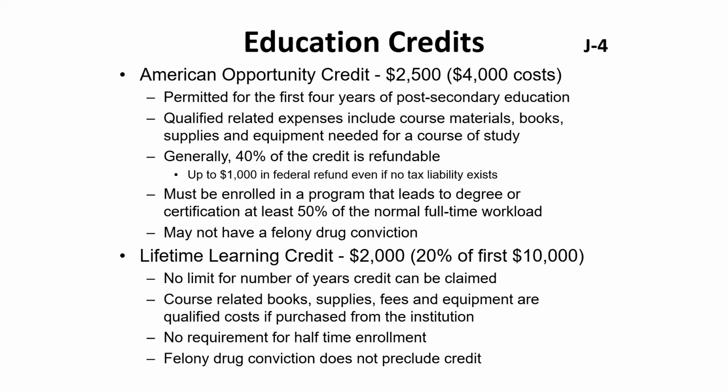You can take this for students who are going for a master's or doctoral degree, or if you have an individual who's just taking a class at a time. They want to go back to a local institution and learn more about astronomy or learn French or anything along those lines, they can actually take the Lifetime Learning Credit. Now, one of the other restrictions, in addition to it not being refundable, is that it's basically just tuition and then any books, fees, supplies, and required equipment that are purchased directly from the institution. So under the American Opportunity Credit, it doesn't matter where you get your books and supplies from. If you want to rent the textbooks, if you want to go to Amazon, if you want to purchase them that way, that's fine.